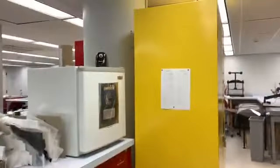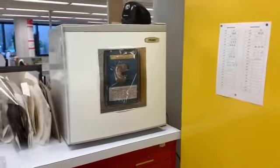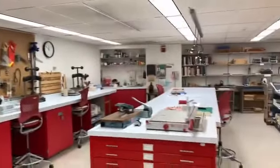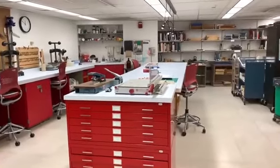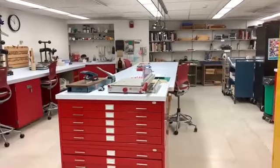We also have here our refrigerator where we store our loved and much used wheat starch paste. So that kind of brings us back to where we started in our student area. Let's take one last look at this beautiful, huge space. And next I get to pass you along to Katerina.